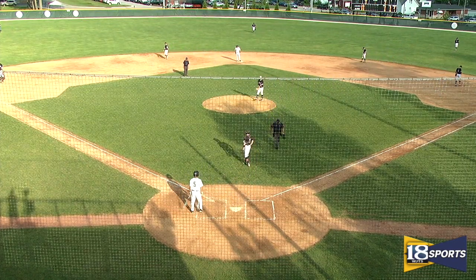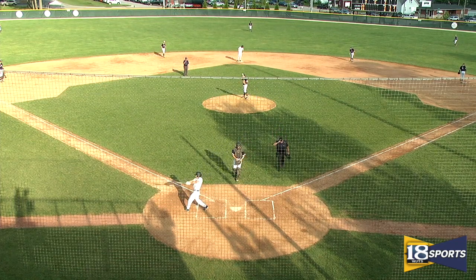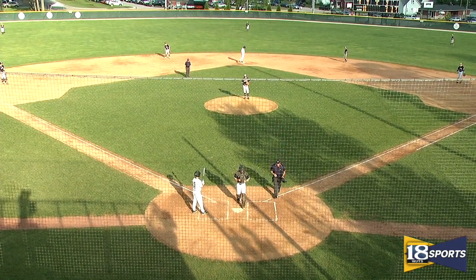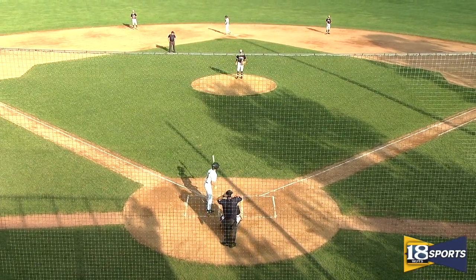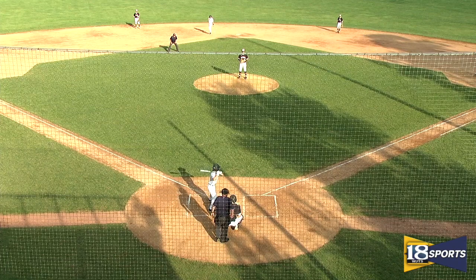Yeah, tough break for the Raiders there. We gotta bounce back. Regroup, be mentally strong, but kudos to Owen going out there making a really good pitch to entice that weak ground ball, and maybe he can do it again here.